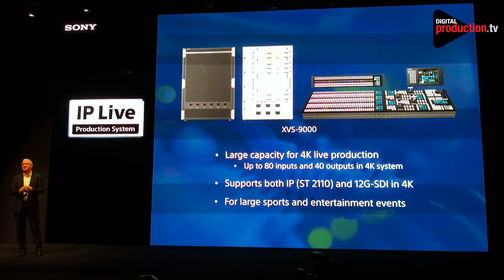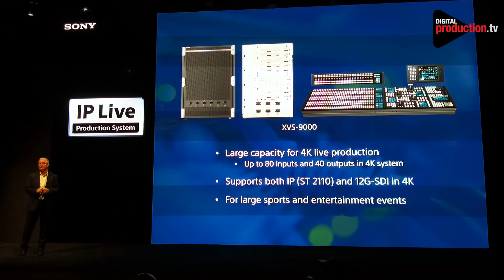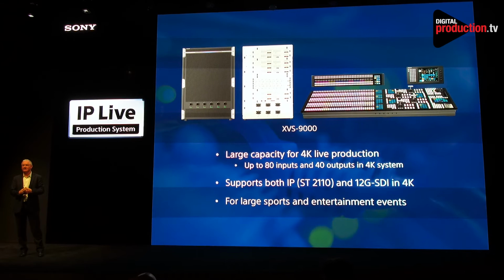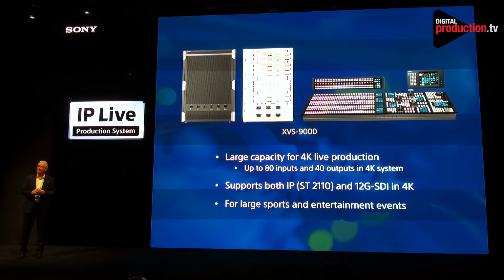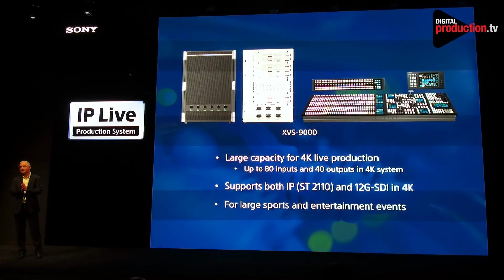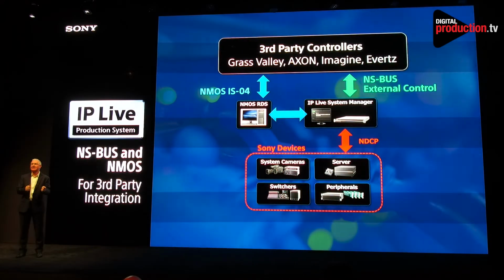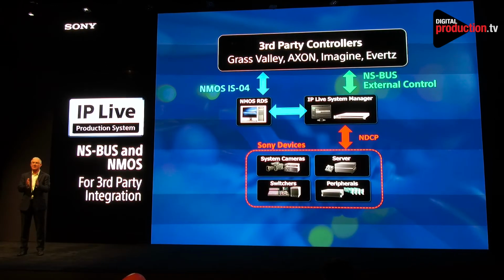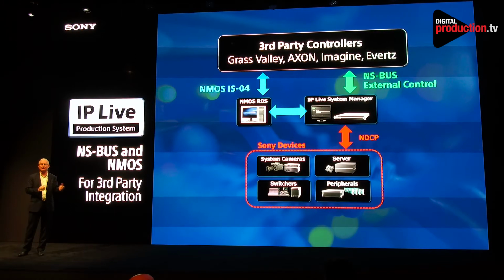The new XVS 9000 switcher will support IP and 12G SDI in 4K and HDR. These inputs can be combined for large sports and entertainment events. It will feature up to 80 inputs and 40 outputs in 4K and 160 inputs and 80 outputs in HD. Our new NS bus and NMOS IP-based management protocols allow cross-point switching, source names, and tally support from an external management system such as Grass Valley, Axon, Imagine, and Evertz.